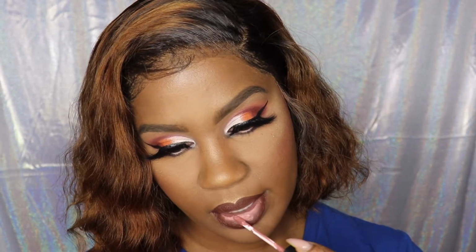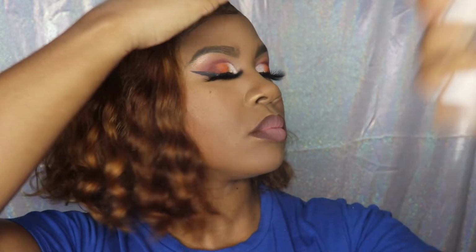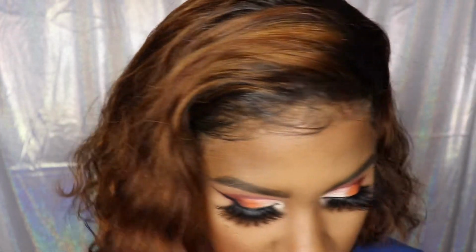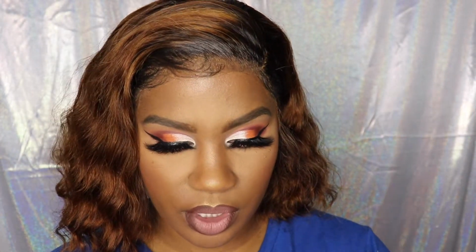And this matte lip is by Majestic Melanin Cosmetics. Starting to tone down. I'm gonna go over it with Wedding Day by House of Flawless. It's like the same tone, but a little bit deeper. Okay, I'm gonna take my Mario Badescu spray. Spray my face. I'm gonna go in with some Bella blush. Okay, and on my lips, I'm gonna go over it with the Infallible 8-Hour Pro Lip Gloss by L'Oreal.